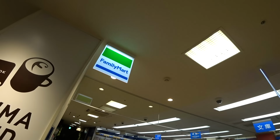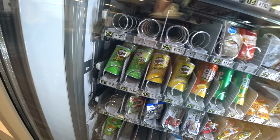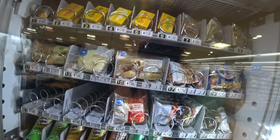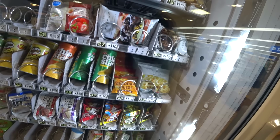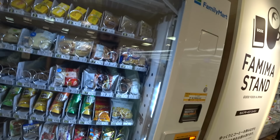Check it out. We have the Famima stand. Good food and drink. Pringles cheese flavor. Never had those. Of course, the sour cream and onion right there. Hot dogs and energy bars and, you know, the standard candy. Some juice drinks on the bottom, donuts up at the top. Donuts and cakes, waffles. So let's go for that one. What does it say? Rich milk donut, number 7.